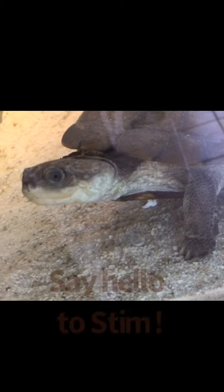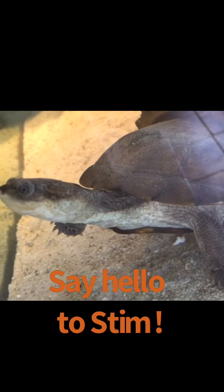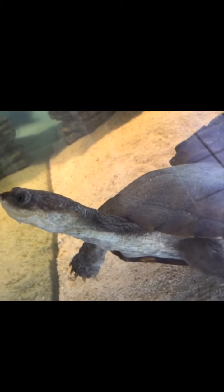Welcome to Mama's Weeds, and today we are on a little field trip to visit a very special friend. This is Stim. He's an African side-neck turtle, and we're here to visit him and his mother and teach you all about him. Right now he's eating his favorite snack, which is scrambled eggs. While he's doing that, why don't you tell us about how you got Stim?